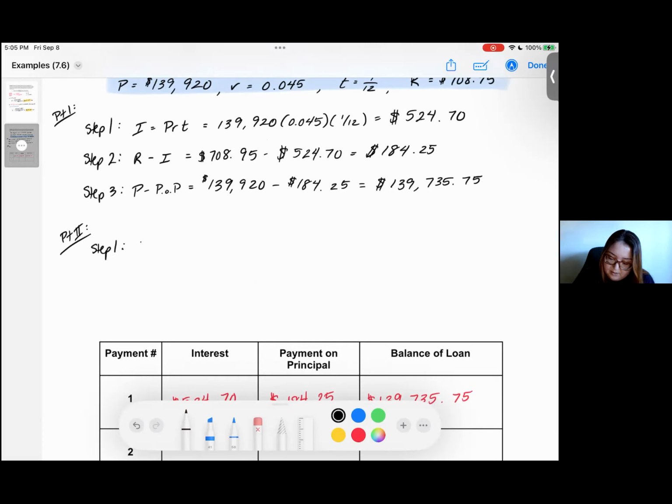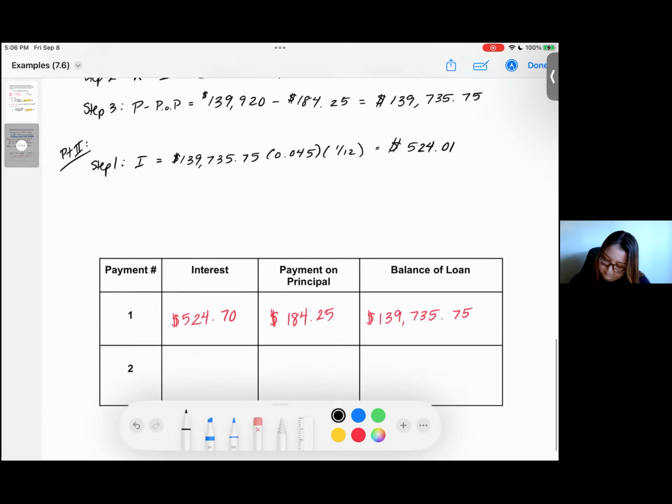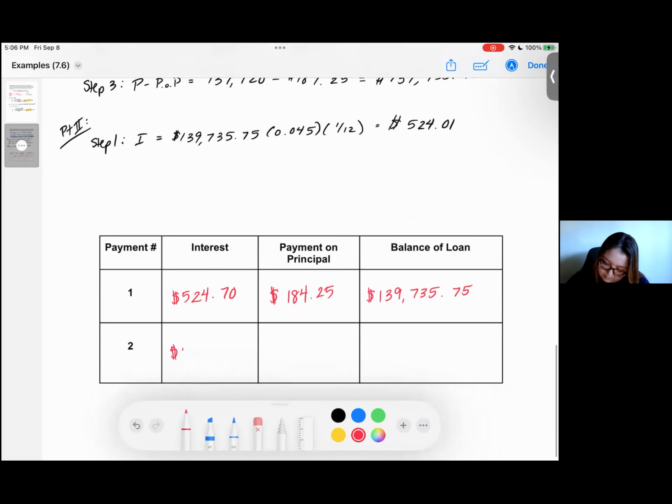So step 1 is still our interest formula, but remember our principal is now different. Our principal is the previous balance of loan, which we said was $139,735.75 times our interest rate, which is still 0.045, times time, which is still 1/12. We'll round this value off to 2 decimal places. Go ahead, plug this into our calculator. You get $524.01 in this case. And that goes in the interest box for payment number 2. So $524.01.